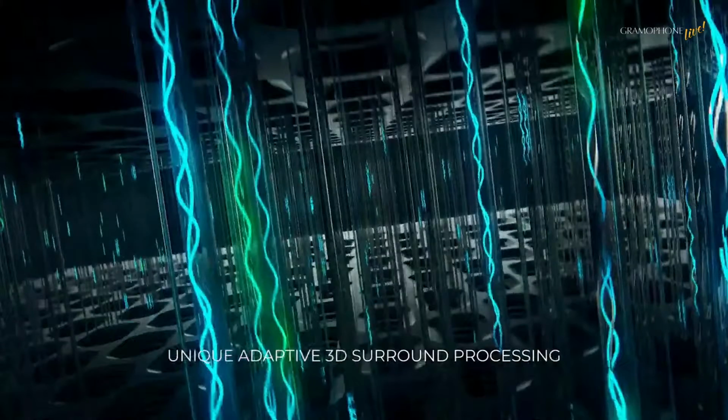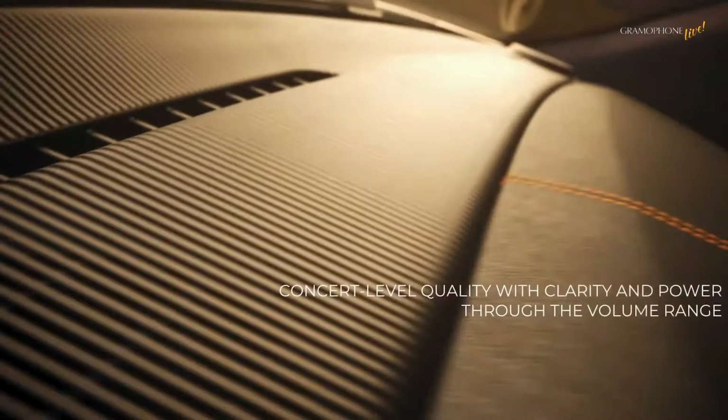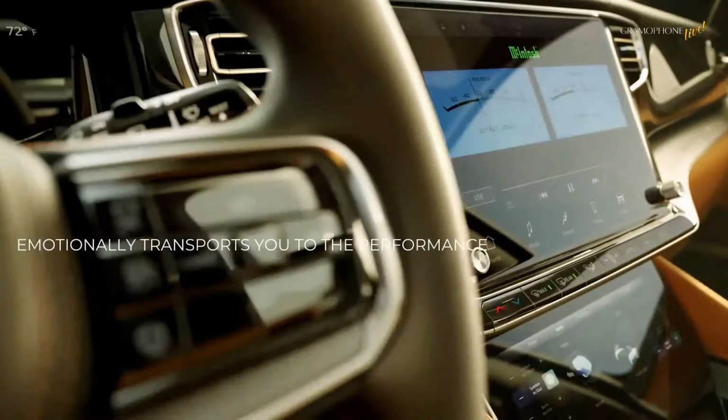I don't know what you guys think, but the way they did the front fascia of this vehicle, the large black rims that say Wagoneer, as almost if it were a separate brand, really distinctive.